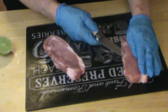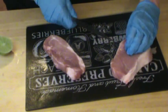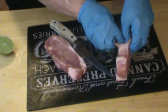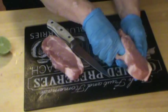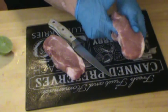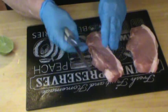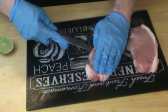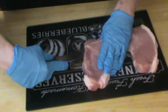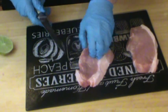And you cut an opening big enough to stuff in, but you can see there's lots of room in there to stuff. Okay, so let's do the other one. Right about in the middle. And cut, and you have to have a sharp knife for this. You really do. You'll hurt yourself if you don't have a sharp knife.